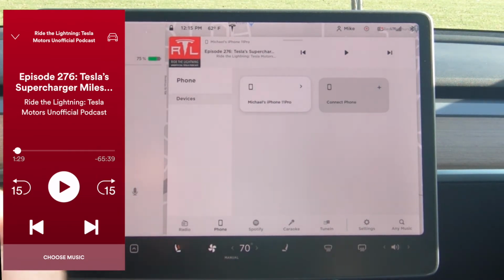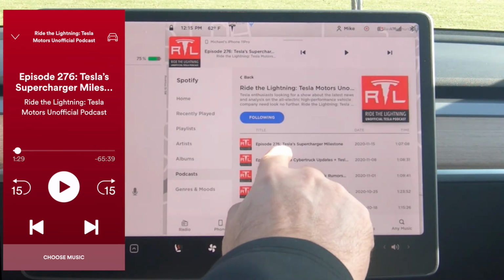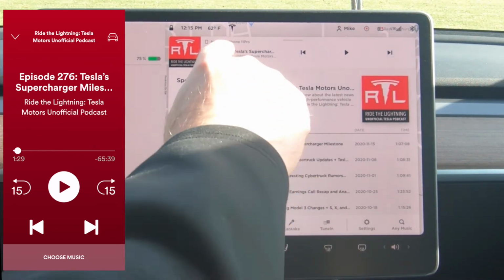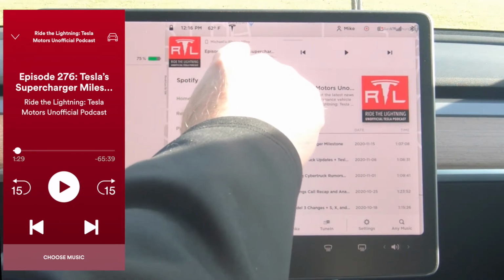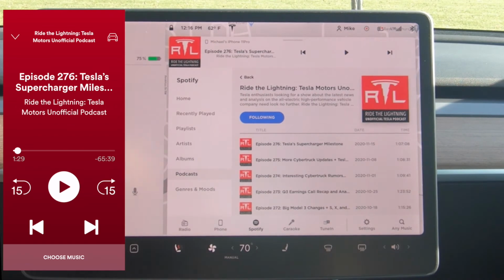Now, previously, if I were to then go to the Spotify app, and this is episode 276 we were listening to on the phone, and you can vouch for that because it says Michael's iPhone 11 Pro, episode 276, so it's playing it from my phone. If I were to click on this, it would start over, and it was not synchronizing, or what they're apparently calling gapless playback.